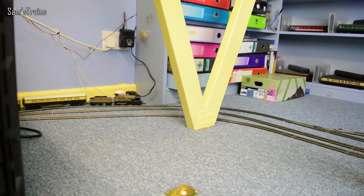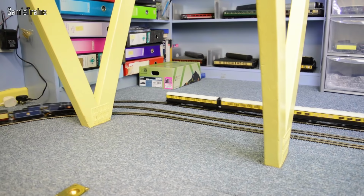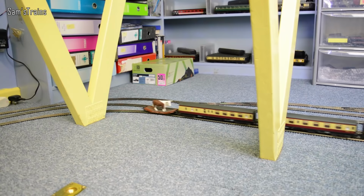So of course do let me know which class was your favourite of all of these. Mine's the Merchant Navy class, and I don't think my opinion will ever move on that one.